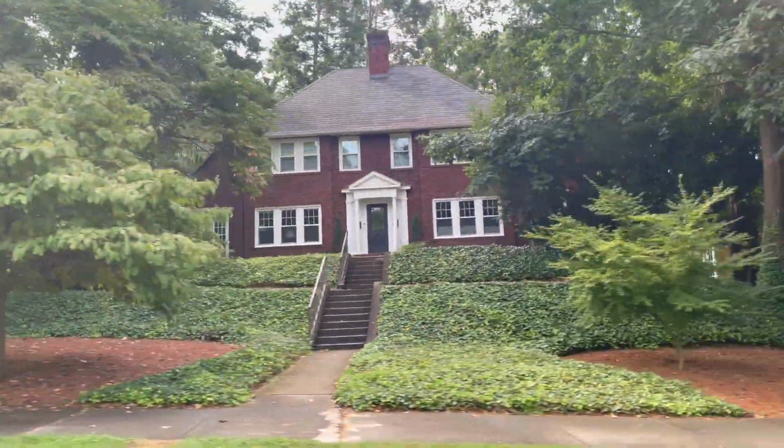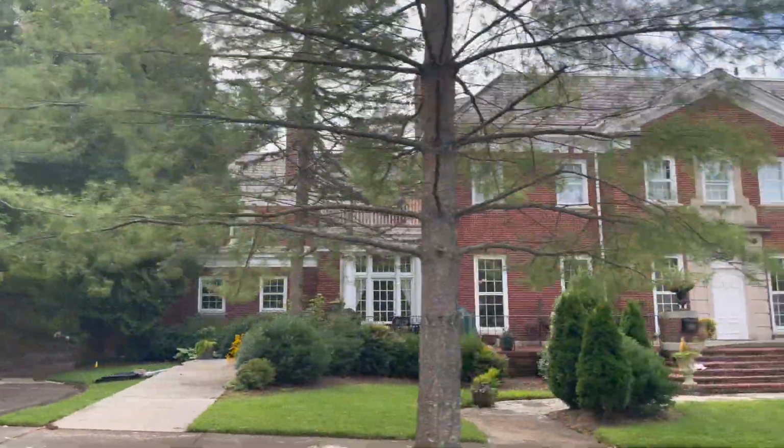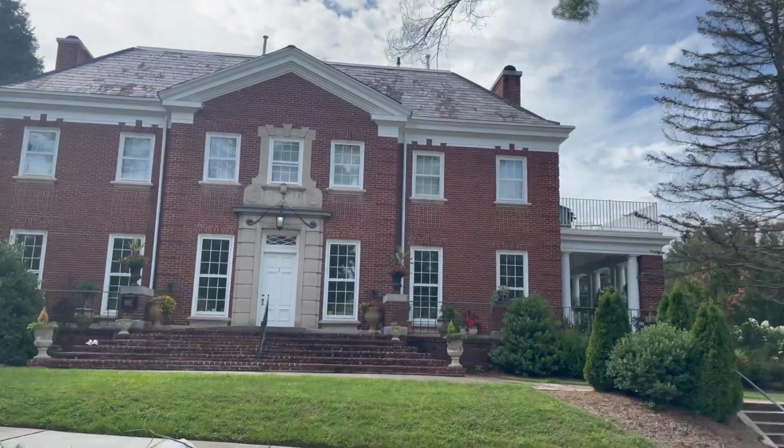Median sales price in Grove Park is in the mid 800s. Over the last 6 months, the most expensive home that was sold in Grove Park was right over $2 million, and the cheapest home that was sold in Grove Park was right over $500,000. It's definitely more toned down, nothing crazy.